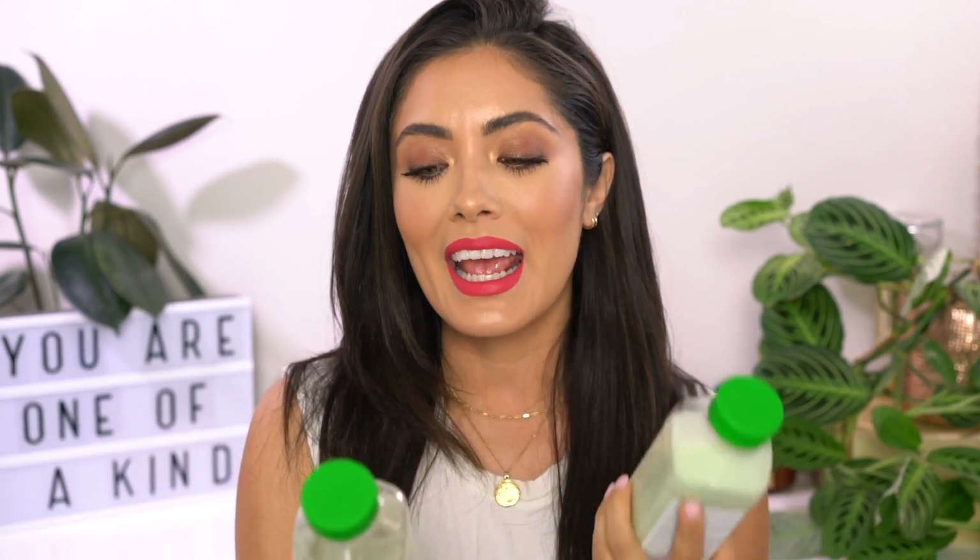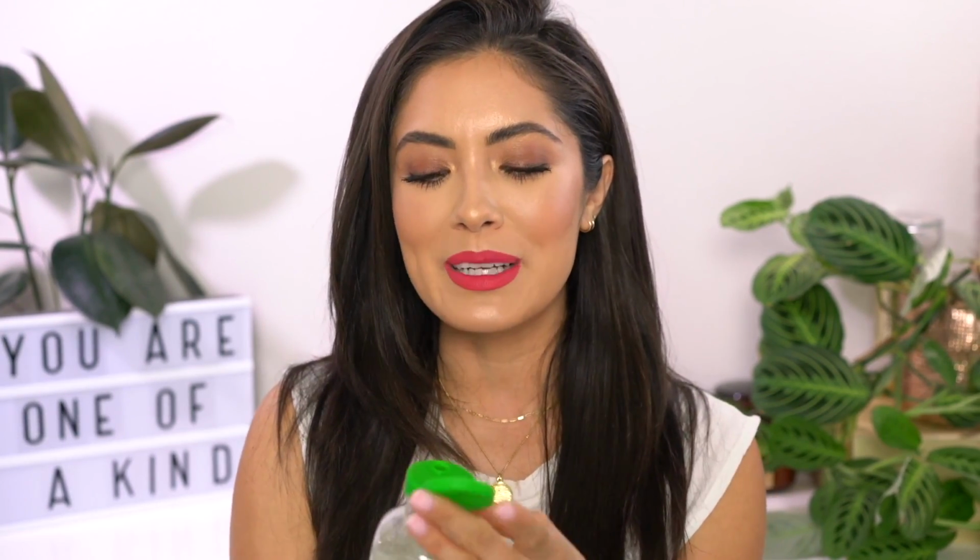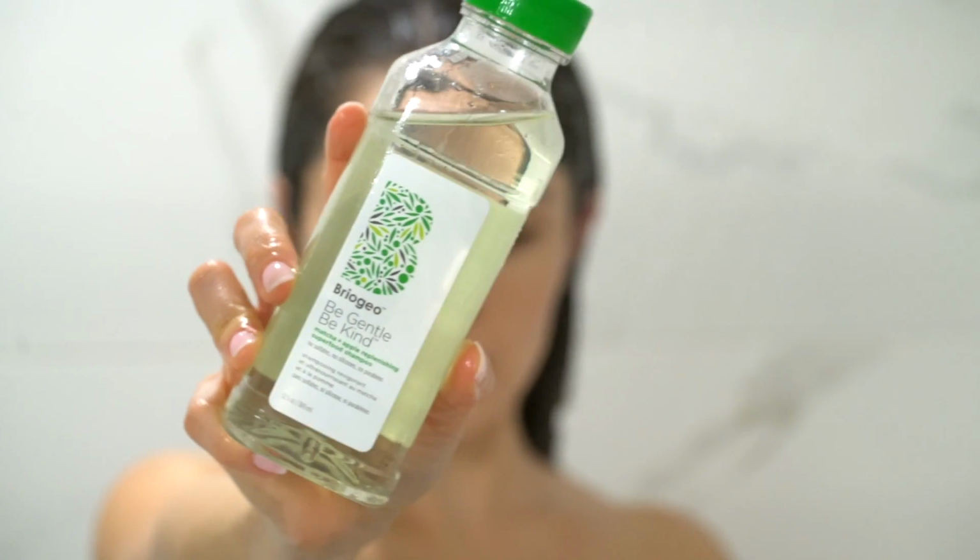I've been giving it a try, and the first thing I have to say is when I popped the bottle open, it brought back so many memories because the smell is like a subtle green apple scent. A lot of products that I used as a kid growing up smelled like green apple, and scent is one of the biggest triggers for memories. So this was very nostalgic for me.